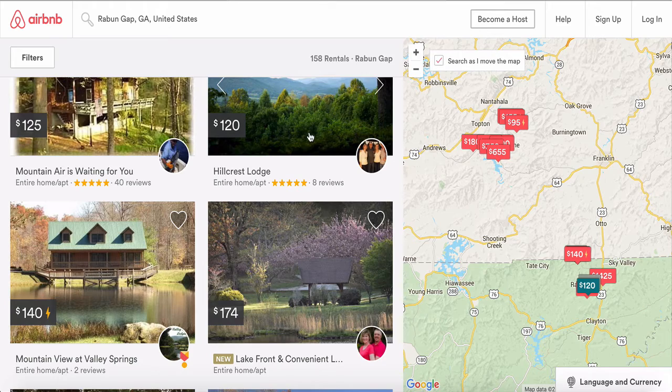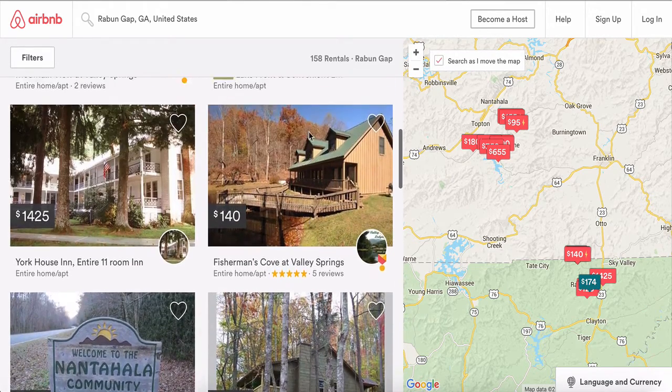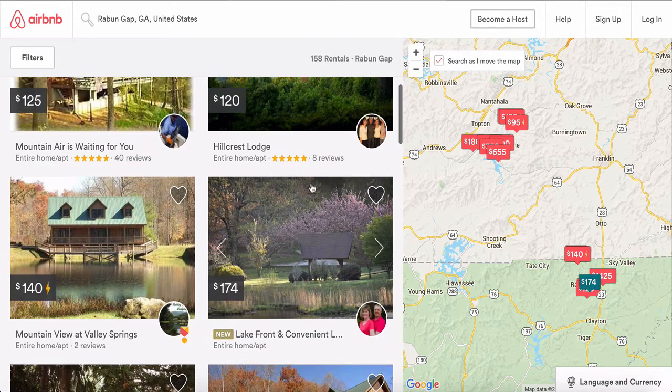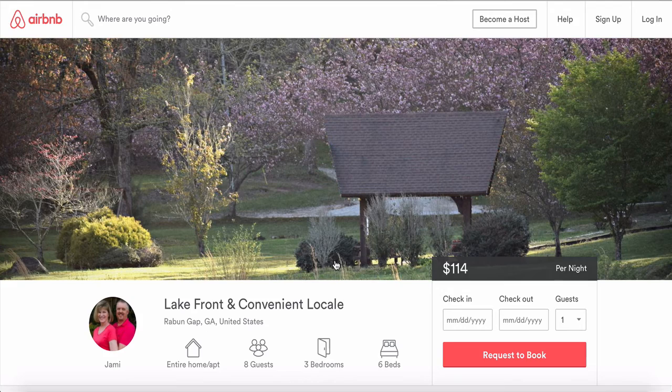If I'm looking at all these other pictures, I can clearly see the houses. So I would definitely recommend that Jamie changes his first picture to either the best feature of his apartment, of his cabin, because it's a cabin that he's renting out, or at least show the cabin so that people can see in the search results, immediately, okay, what does this house look like? Where am I going to be staying?